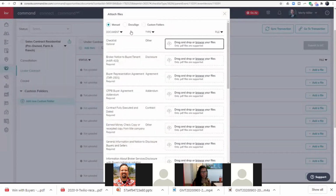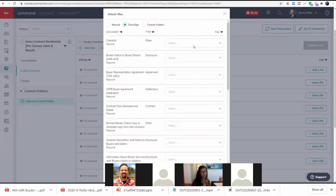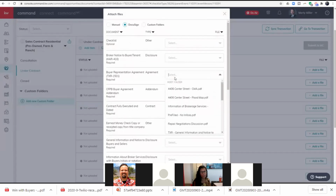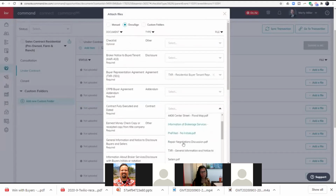Or, since I connected this opportunity to DocuSign, I could click on the DocuSign radio button here, and then it's going to bring in all these drop-downs. If I was looking for the broker notice to buyer tenant, I would come through and say, okay, let me find broker notice to buyer tenant. Here it is. No, that's not it. Let's just do buyer representation agreement, and here is the buyer representation agreement. And contract fully executed, great, let me find that. Here it is, 1 to 4 family residential, and so on and so forth.